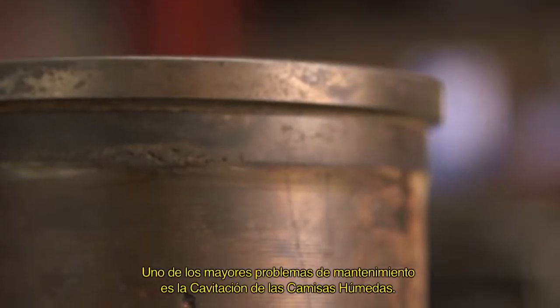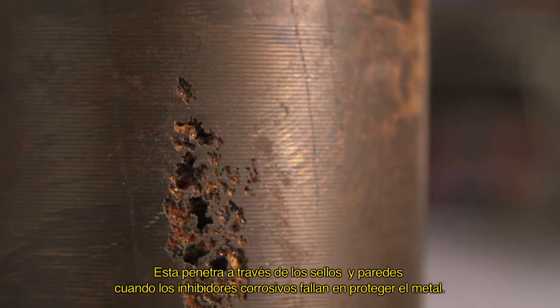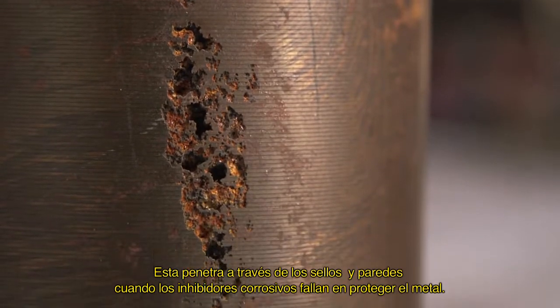One of the most damaging maintenance issues is cavitation, which pits the wet sleeve liner when the corrosion inhibitors fail to protect the metal.